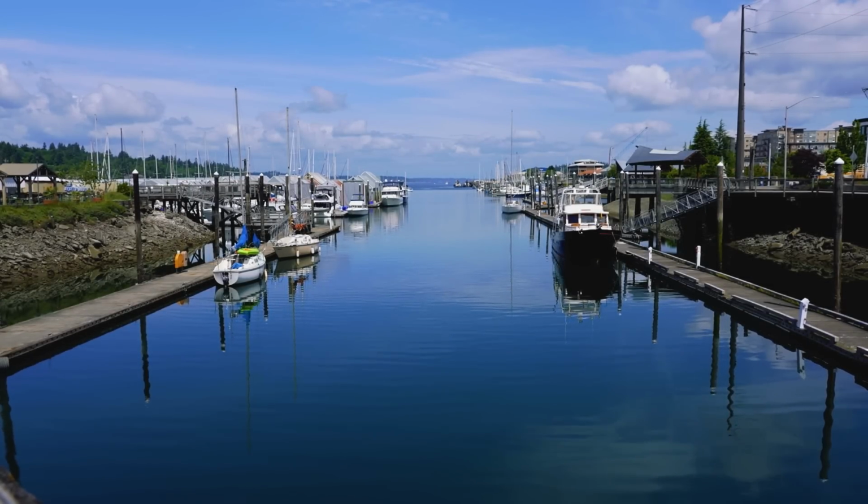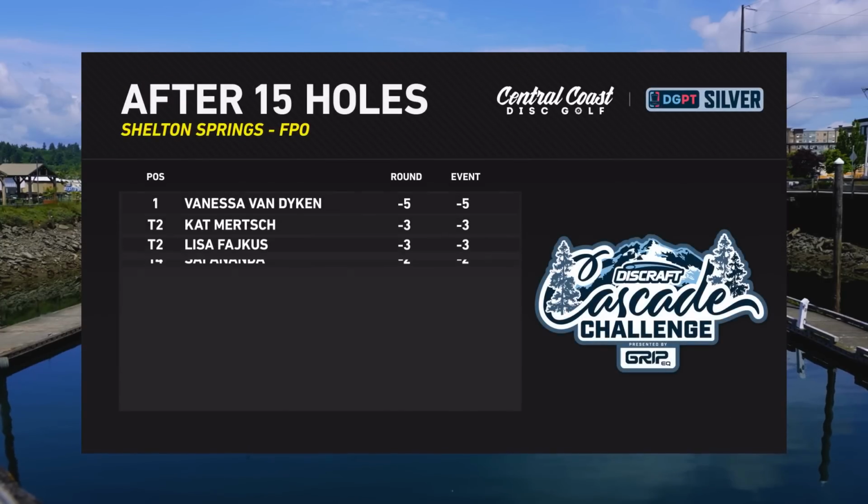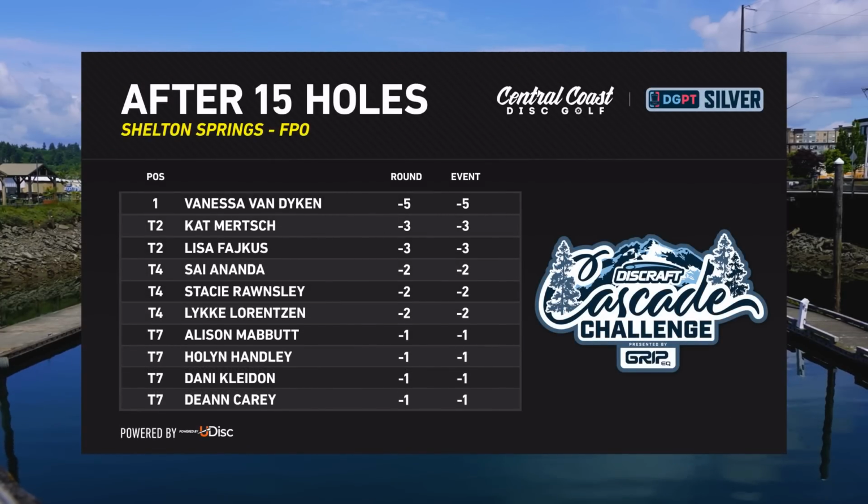Nice little view of the south end of the Puget Sound. If you're lucky, you could see a little orca pod cruising around the Hood Canal just north of us. Yep, orcas, we got lots of seals out there, a lot of good nature in this area.